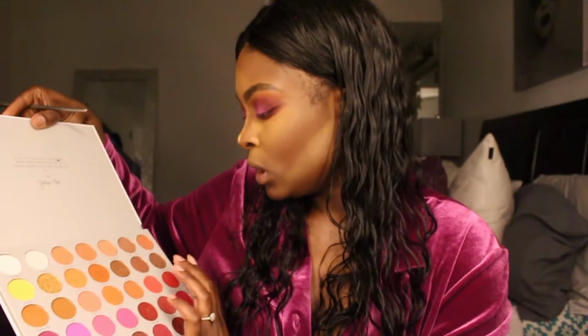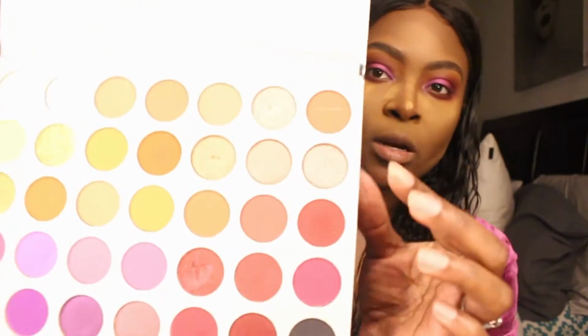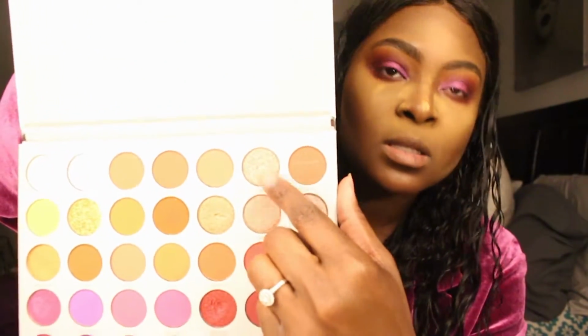And just one last thing to complete the eye. I am going to go in with a very small brush, and for the highlight on the inner corners, I'm going to use the sparkly shade. Which one should I use? Let's use the one called Her Rider Diamonds. You can't even see it with the lighting, but I'm going to use this and place that in the inner corner.